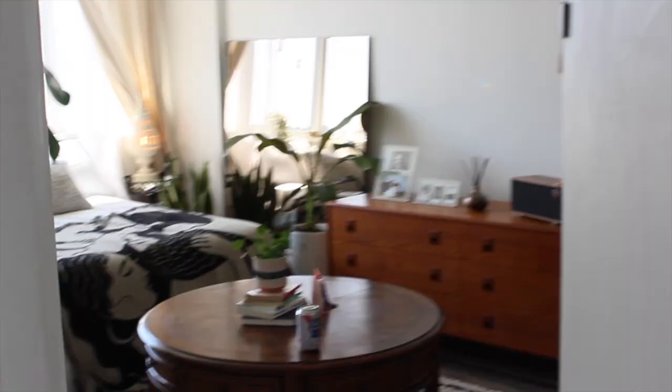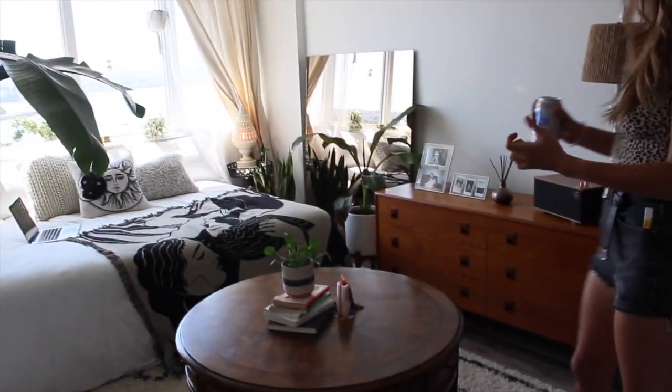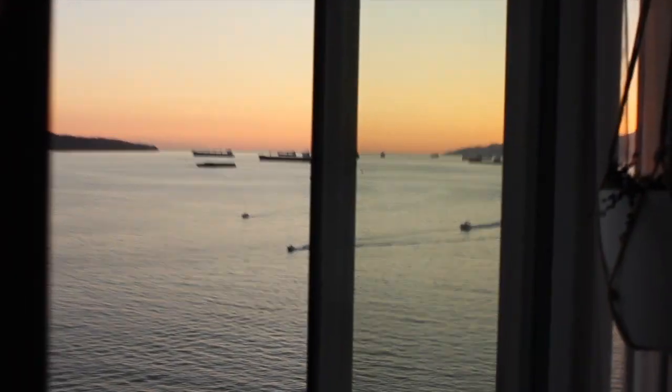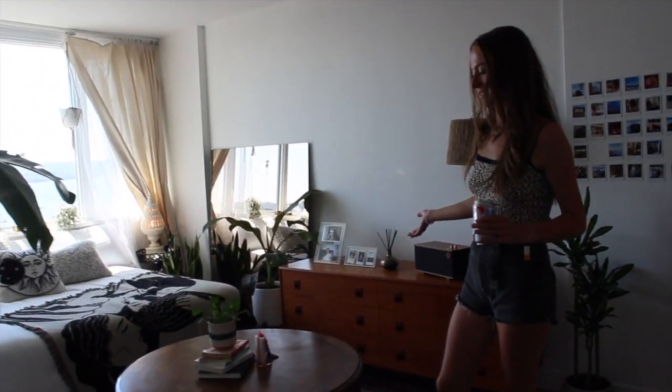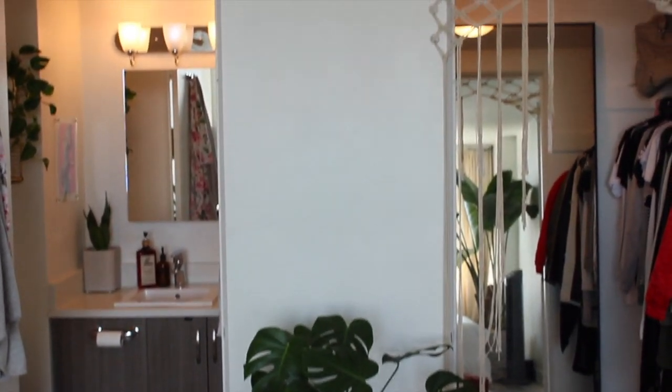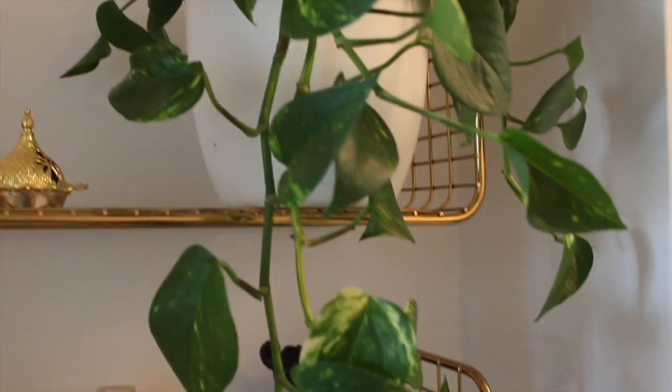Welcome to my room. This is my room. My favorite part about this room is probably the view, obviously. I also love that I have a giant coffee table right in the middle. I wasn't sure what to do with this space because it's so big, and I'm really happy it worked out because I feel like it just sets a different vibe in here. I have a bathroom in here, which is great because I'm messy. That's exactly why I got this room, because Jesse didn't want to share a bathroom with me.